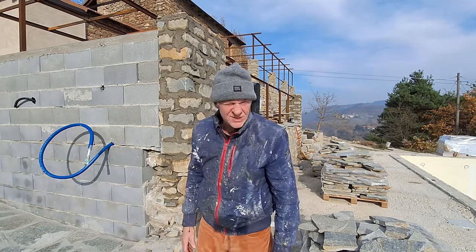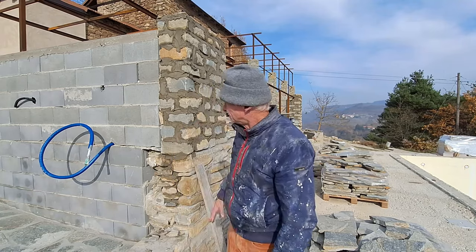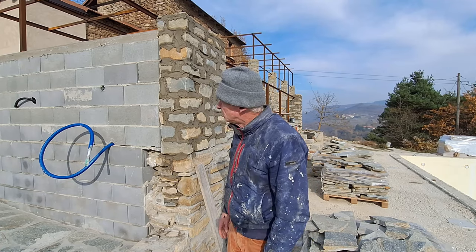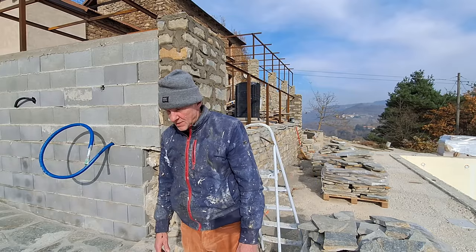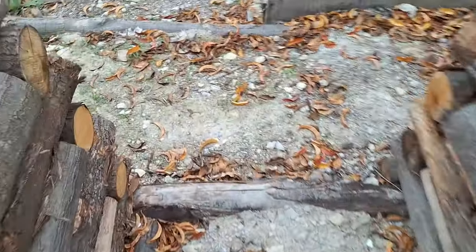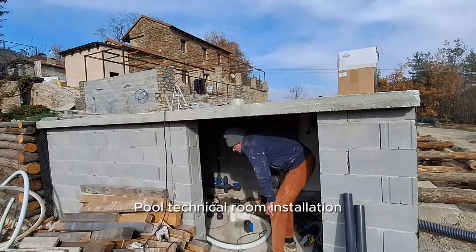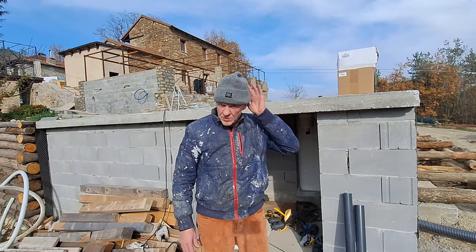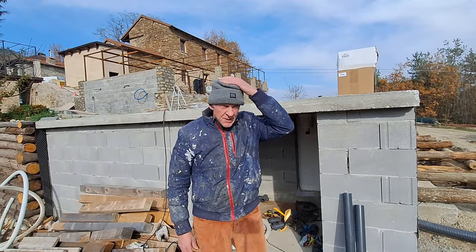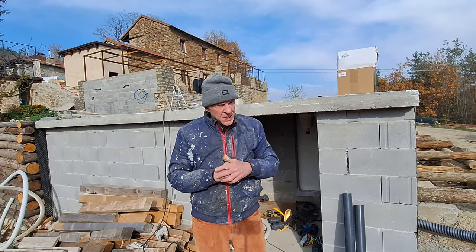So, sun is coming through a little bit. In the afternoon, clean the walls. It's looking nice. So the pool house will be fitted today. You can also put the staircase inside.